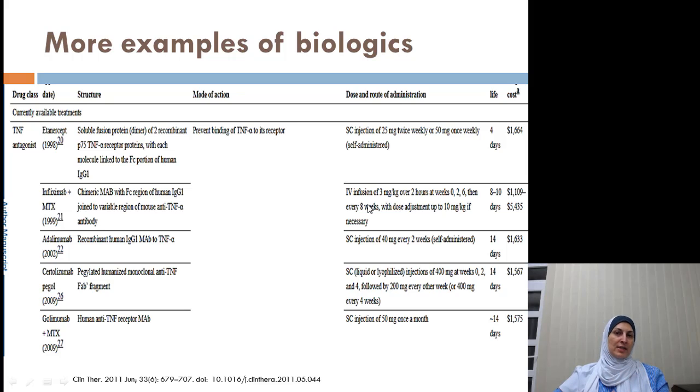But hopefully, as always, things start expensive, and with the improvement in the techniques and the laboratory techniques, preparing these medications will become easier, cheaper, and more affordable. So hopefully we'll go with the cost down.